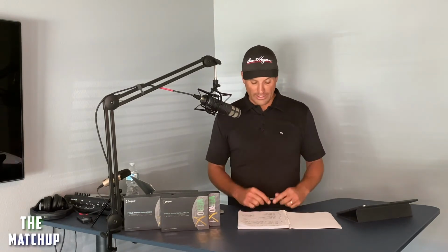Strokes gained off the tee, he's 89th. The approach game, he's still 4th. This is overall now on the PGA Tour. Strokes gained around the green, 56. Strokes gained putting, 20th. Strokes gained total, 7th. This is one of really the best players in the world.